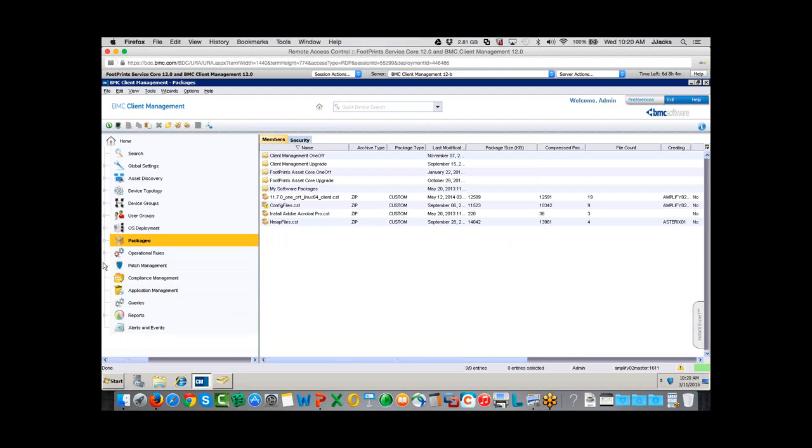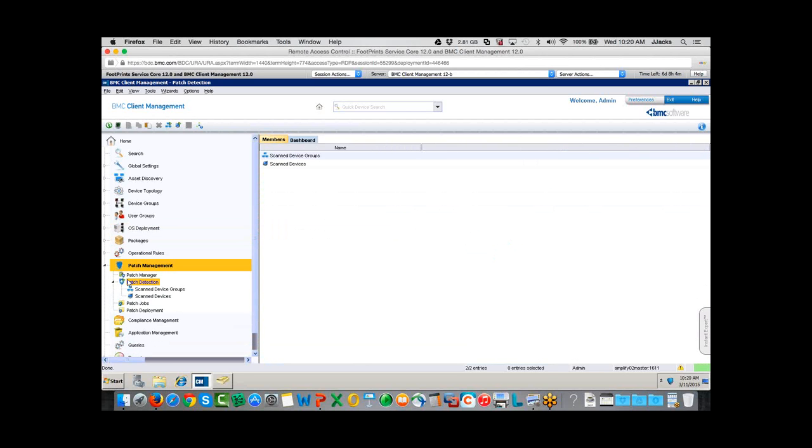Patch management, as you know, there are patches that come out all the time. So we have a detection engine here, which can detect new patches, as well as what groups we want to apply those patches against, as well as creating those jobs and creating that deployment. When do we want those patches to get applied? How do we want them to get applied?